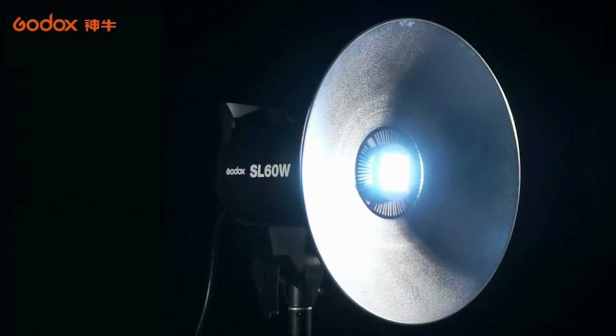And there you have it folks, the 5 studio COB lights that got us excited this year.